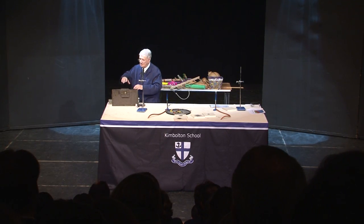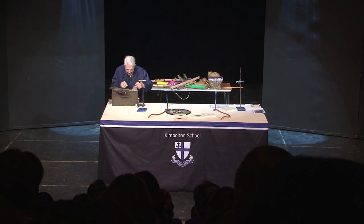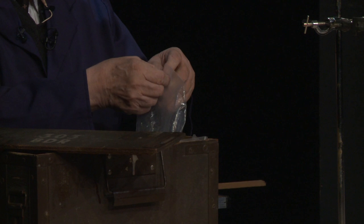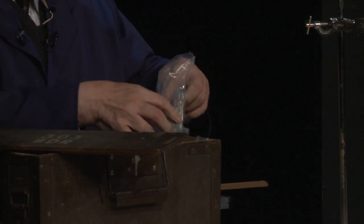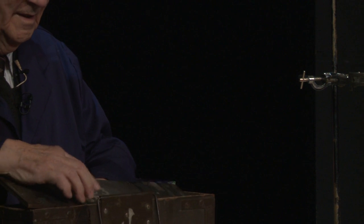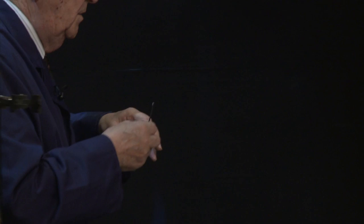So let me show you an example now, I hope it behaves itself, of a picric acid whistle. And you'll notice it's quite short, because if I used a lot of it, you'd all be tasting it. And that's not very good. So here we go.